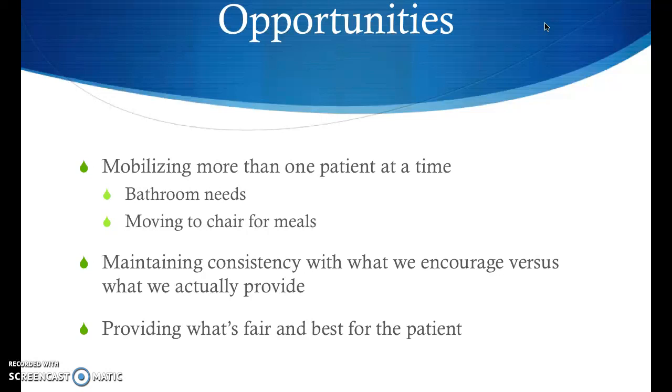In the past, we've had patients who needed to go to the bathroom or get to the chair for a meal who had to wait because another staff member was using the study for another patient. Since we all want to promote mobility, we need to have the equipment that allows us to do so. We cannot fairly encourage a patient to get out of bed to use the bedside commode and then wind up having to put them on the bedpan because the equipment isn't available. This does not allow for consistent mobility.